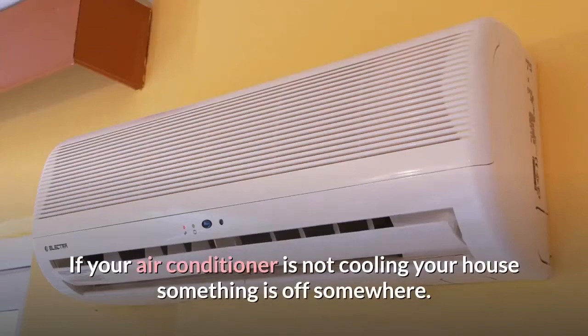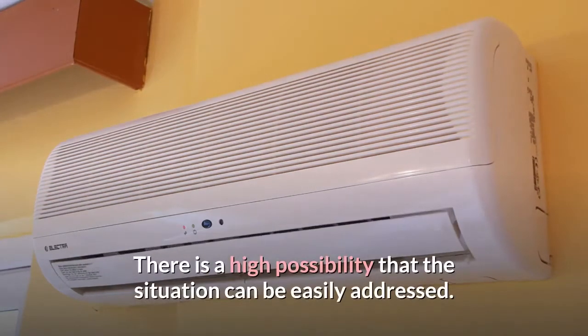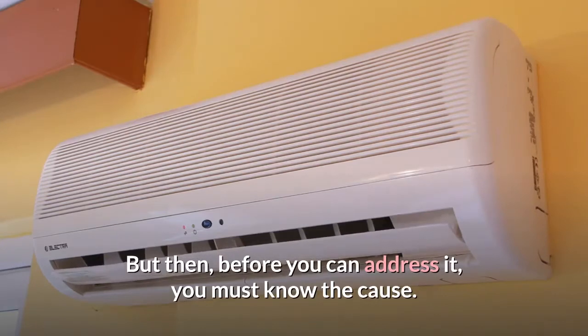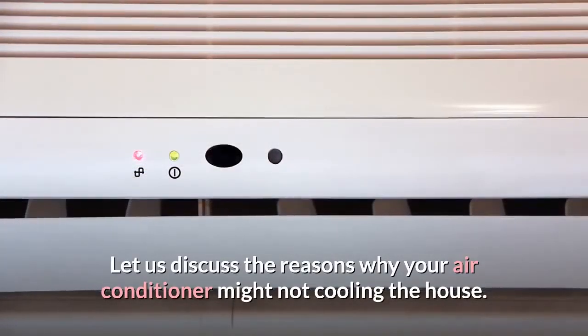If your air conditioner is not cooling your house, something is off somewhere. There is a high possibility that the situation can be easily addressed. But then, before you can address it, you must know the cause. Let us discuss the reasons why your air conditioner might not be cooling the house.